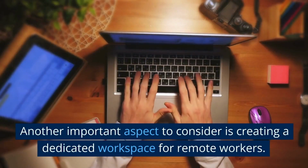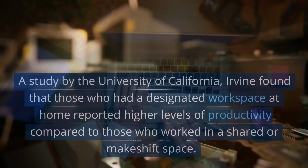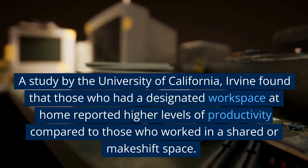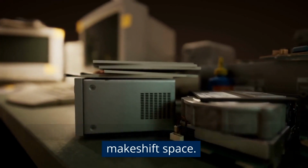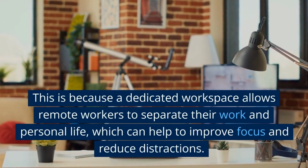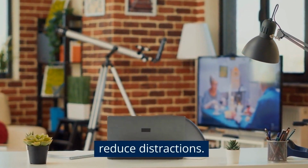Another important aspect to consider is creating a dedicated workspace for remote workers. A study by the University of California, Irvine found that those who had a designated workspace at home reported higher levels of productivity compared to those who worked in a shared or makeshift space. This is because a dedicated workspace allows remote workers to separate their work and personal life, which can help to improve focus and reduce distractions.